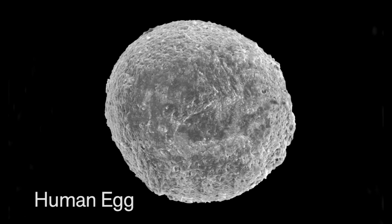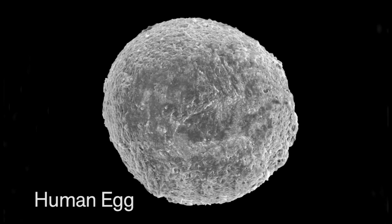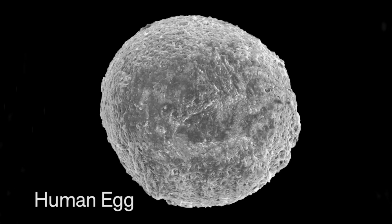And all of these different types of cells within your body come from one fertilized cell, an egg. And that develops over time, so it's sort of the amazing ability of the cells in your body to do that and then create a complex organism that is you.